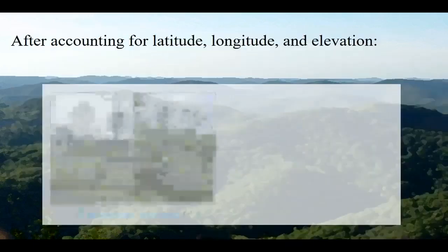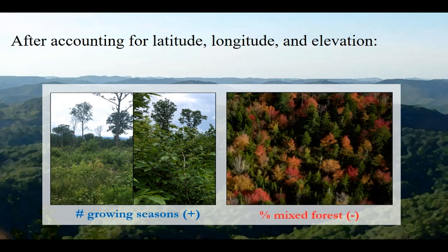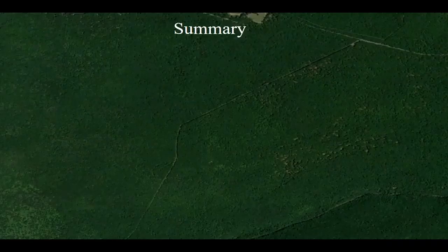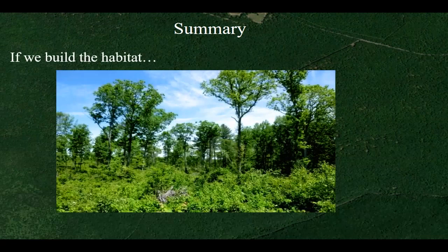Interestingly, if you look at the results, number of growing seasons was the microhabitat variable that was most influential on predicting occupancy, or abundance in this case, and mixed forest being negative. So pretty interesting that we had two different regions, two different forest types, aspen versus mostly mixed oak forest types, and the species responding, those factors being most influential, being the same.